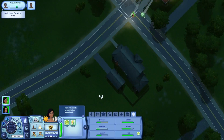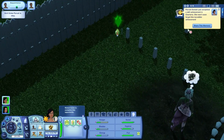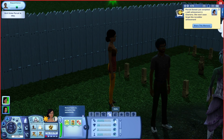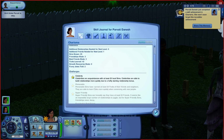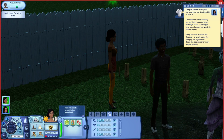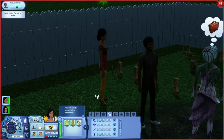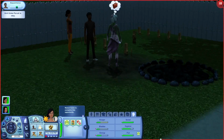And pretty much the rest of the night, I'm gonna have them study. Oh, she just got a charisma skill achievement. Handy, handy, handy. Which one is it? Okay, celebrities. Celebrities are acquaintances with at least 25 local Sims. Celebrities are able to build relationships more quickly due to a hefty starting relationship bonus. Perfect. Yay, that's what we needed. So that's going to make it a lot easier for her to make friends. And we will take advantage of that.